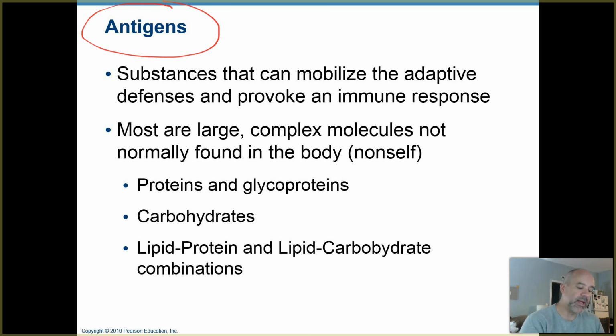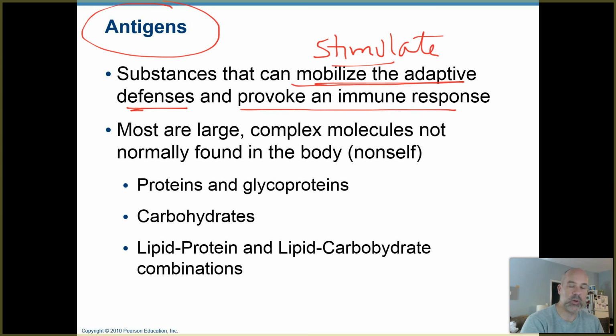So an antigen is anything that's going to mobilize your adaptive defenses, or stimulate these adaptive defenses, kind of like you're mobilizing an army to bring it in to fight something, and provoke an immune response. It's going to be an antigen. And so antigen is a very general term, and most antigens are large, complex molecules.